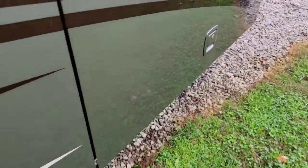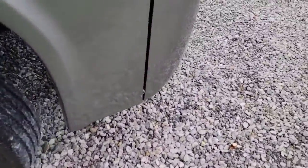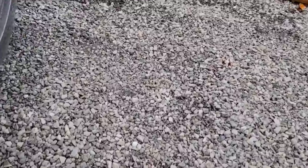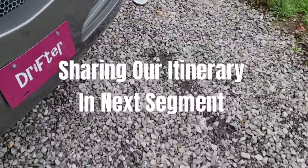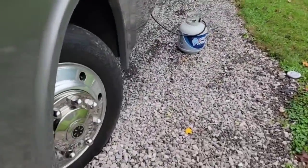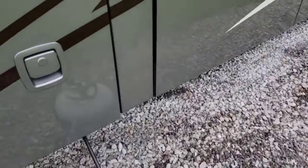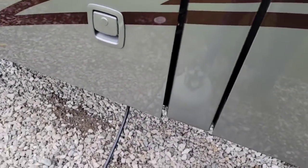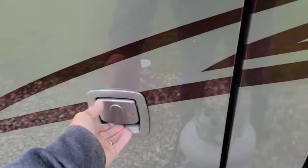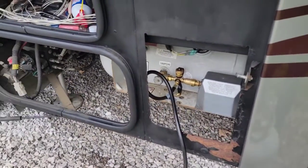Real quick, I was watching a video the other day on RV Dave's channel, and he was getting a little frustrated with not being able to get propane when they advertise propane fills. This is what we did. I got frustrated the first time we pulled in to get propane at a Love's. So I came home and I ordered this.